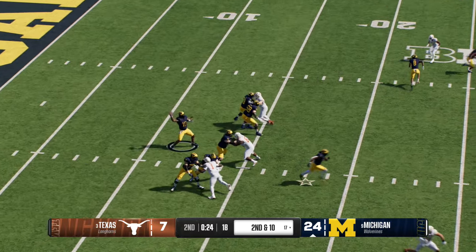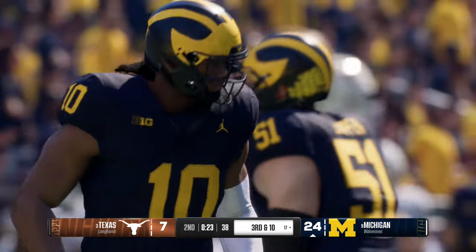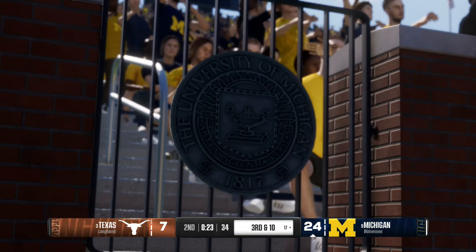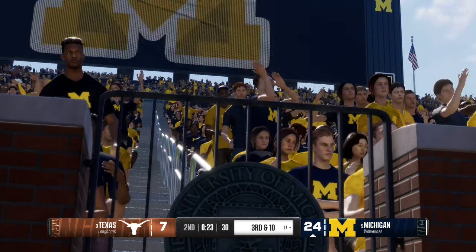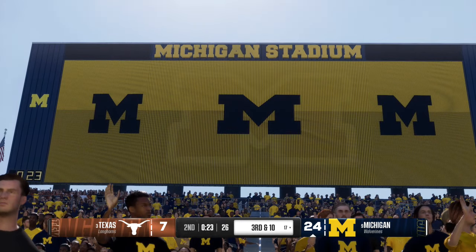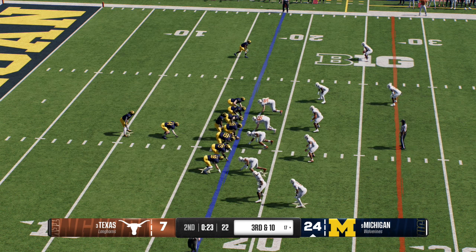Dropping back, it's Orgy. Lets it fly out to the wideout. Oh, it's incomplete. That's a good job by the defender to break that up. Chris, it's funny. I think this quarterback underestimated the athletic ability of this linebacker. He sees zone right away. He's thinking he's got some underneath windows and opportunities to get the ball to his skill guys. But this linebacker steps in front of it and makes a heck of a play.